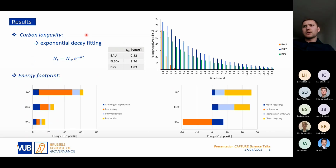We didn't only look at the carbon efficiency, we also looked at the energy footprint. This was also monitored for the production phase and the end-of-life phase. The difference in the production phase is mainly in the cracking and processing part, especially in the ELEC route, to optimize the cracking byproducts or by optimizing the yield of the high-value chemicals. In the bio-based route, of course, energy-intensive processes are needed to obtain a good monomer output. For instance, the fermentation process of lactic acid is quite energy intensive.